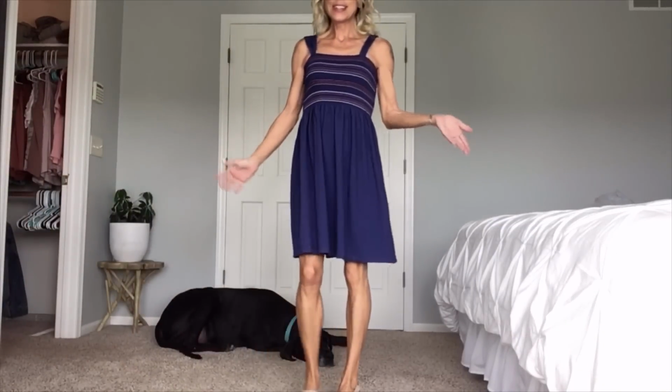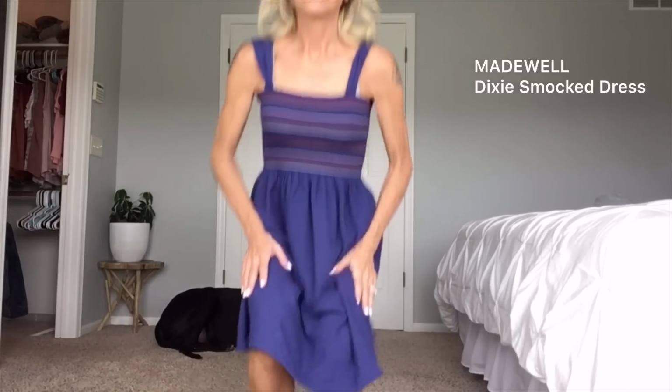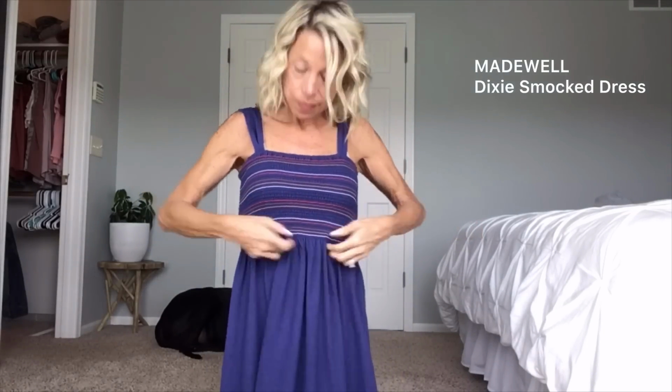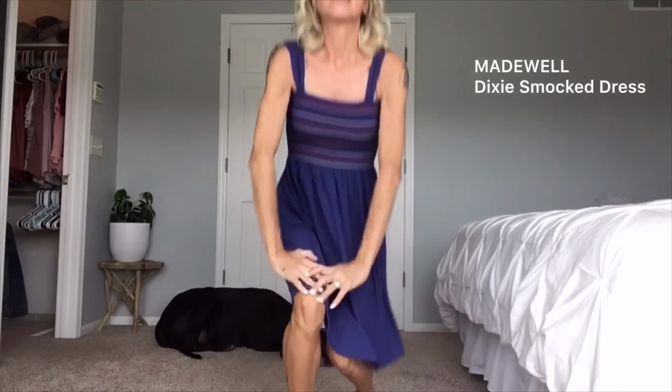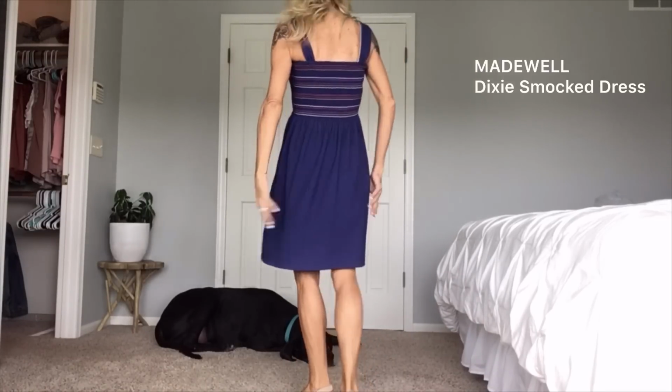Okay, so here is the dress, and it is very comfortable, I will say. Like I said, it's basically just smock material. I should have changed my bra, but I'm not going to. It is whatever you call this. What do you call it? It is that here, and then this is how it looks in the back.